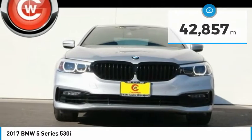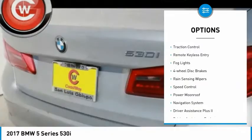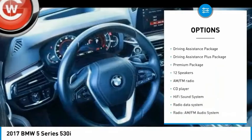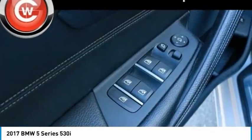Here are some of this vehicle's great options: electronic stability control, alloy wheels, brake assist, traction control, remote keyless entry, fog lights, 4-wheel disc brakes, rain sensing wipers, speed control, power moonroof.